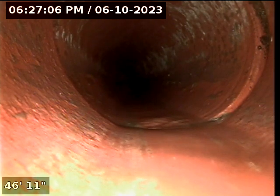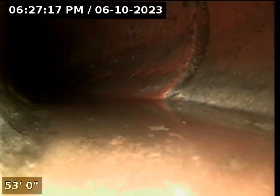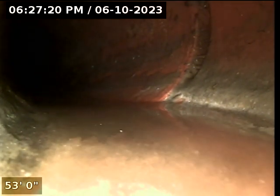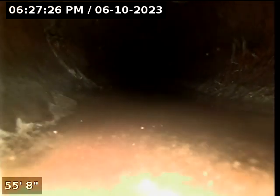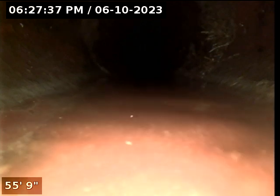Fittings are looking in great shape there, 47 feet. A little bit of a turn here, about 53 feet with a good fitting. Looks like there might be some anomaly, a photo of that, and we might trace that. That's at about 55, 56 feet. Looks like a little bit of a root intrusion coming through the pipe wall. We're going to look at that coming back. About 56 feet.